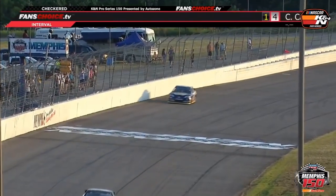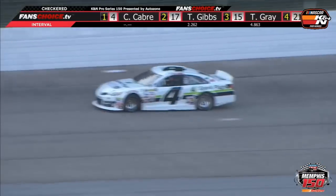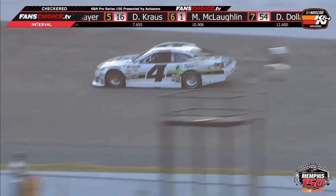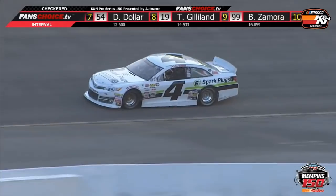Ty Gibbs was second. Tanner Gray wraps up number 3 safely. Sam Mayer in that 4th spot. We thought he would be a surprise in the end, but he was not. Derek Kraus is number 5. Max McLaughlin, your pole sitter, ends up in 6th spot.